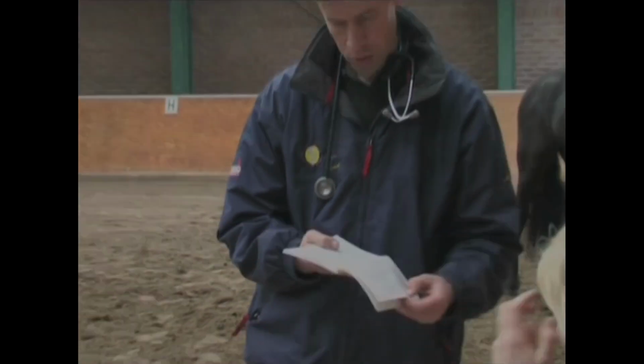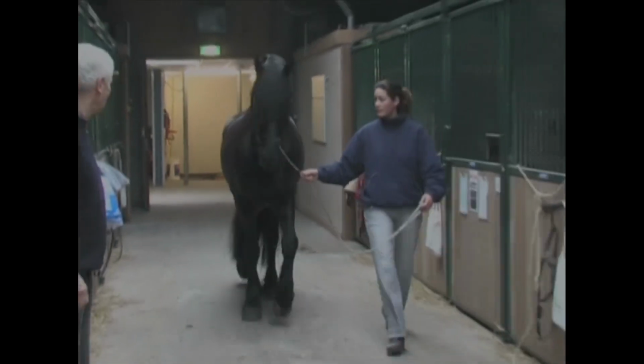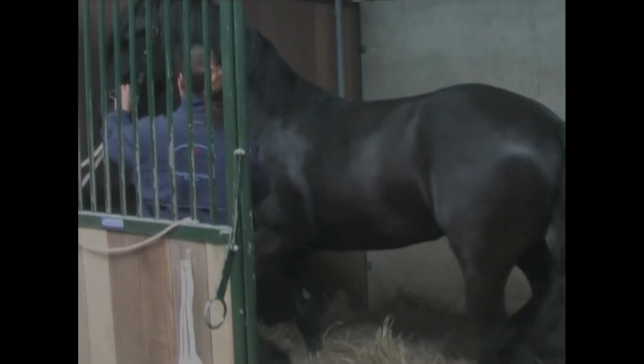The horses take in many new impressions. They enter a new environment, miss their buddies from home, have to stand in between strange walls, and the feed is often different. For these reasons, the training for such tests doesn't start until the next day.